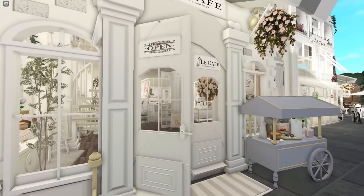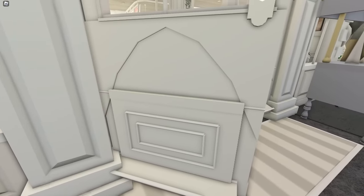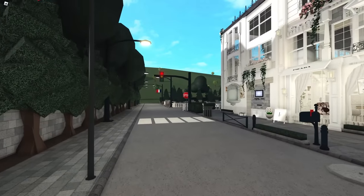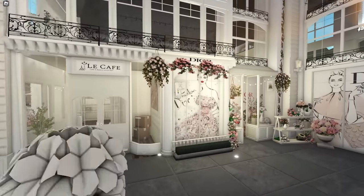Just look at this entrance. Look at this door. It's all custom, and then look at all these little details. Like, we literally have an arch going through it. Literally has the France flag everywhere. Oh my god, we have a bridge over here with water. Oh my god, the back, we have a Dior display.